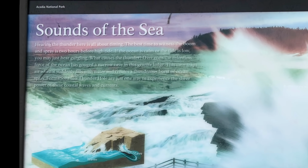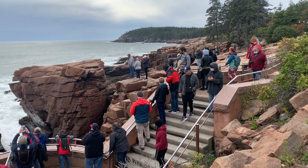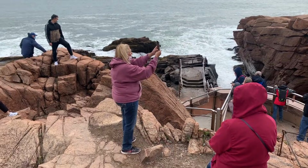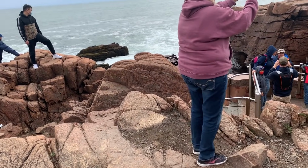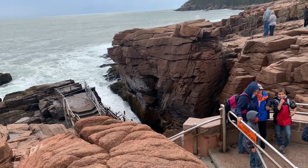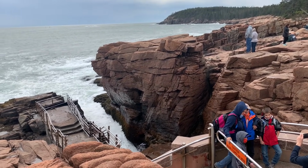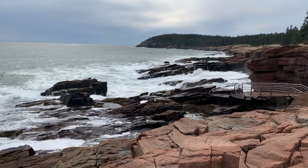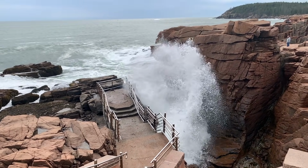Thunder Hole got its name from the thunderous sound that the water makes as it hits this little underwater cave and crashes back out. So this air gets trapped inside this little cave that's partially underwater there, and then that trapment of air with the water crashing up creates this thunder sound, which is really neat. And the best time to see that is 2 hours before high tide, because that's when the water level is at the best place to make that thunder sound.